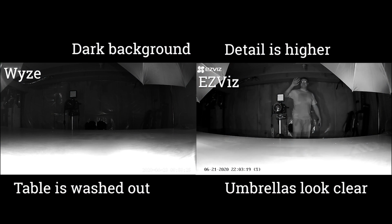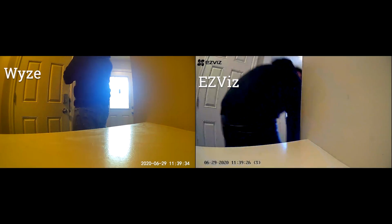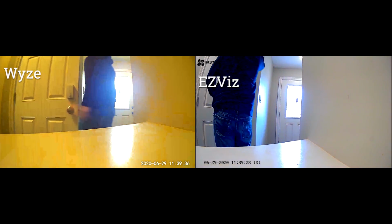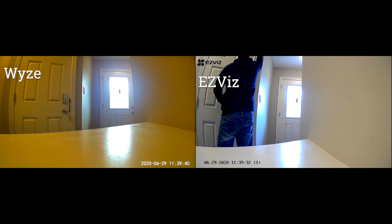I think that's really important to customize it for your situation. And in the end, the video quality is really what matters on a camera, and when I do that direct comparison to a Wyze cam, I like how this resolves the different situations, how this camera looks in the different situations that I put it in versus the Wyze cam. So it is definitely a direct competitor there.